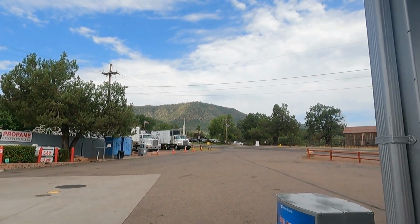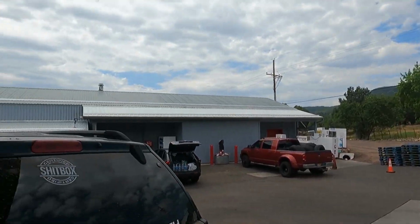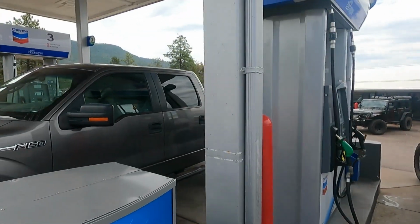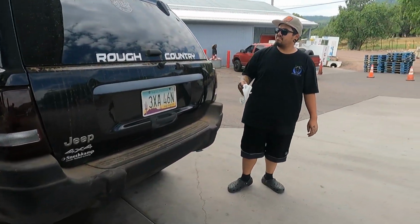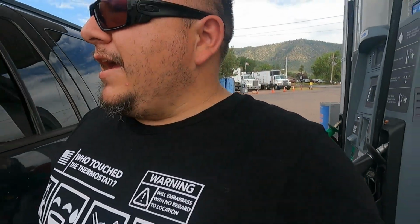Up in beautiful Pine. Look at this. People that say Arizona is just a desert landscape. Look at this. This is northern Arizona, by the way. Small town called Pine. And we're going to do a Cracker Jack today, right? Yeah, hopefully. We'll try it. Like everything we do, we try to find it and then we can't find it.